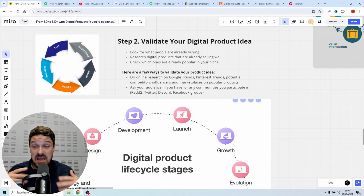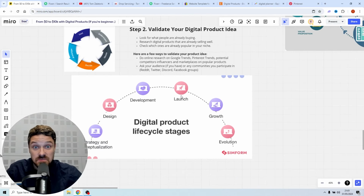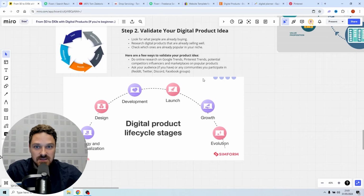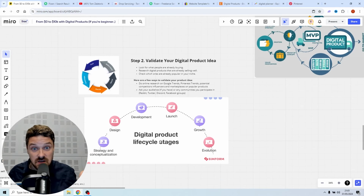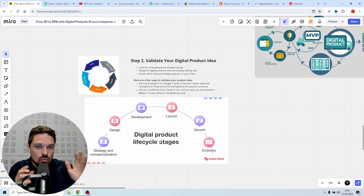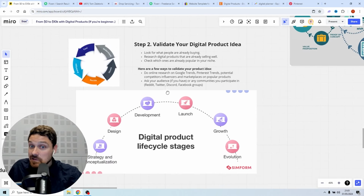Or also, if you do have a little bit of audience, right? If you have audience, you can just ask them, make them a survey. For example, post a post and ask what kind of digital product you would be interested in, or any communities you participate in. It could be Reddit, Twitter, Discord, Facebook groups. Drop in a message. Are you interested in this course? For example, if I create a course about XYZ, would you be interested in buying? And if people say yes, it could be a good idea.